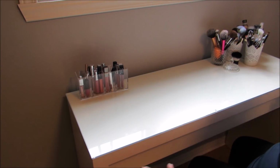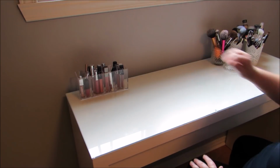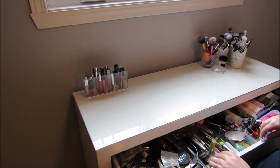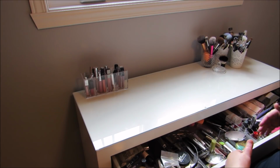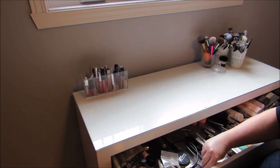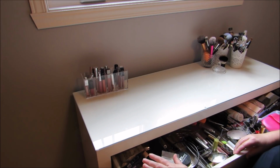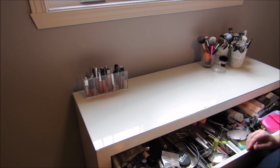So this is how I like to keep the top of my vanity, all the clutter put away, and of course my main mirror would sit here. Now, unfortunately this drawer doesn't open any farther than this, but I knew that when I bought it and I'm okay with it. I had these little containers that I bought online, and in this section I sort of have my drawer organized in order of how I would apply my makeup.